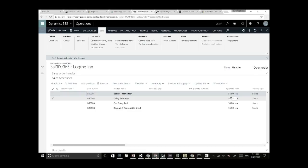So the last thing that happens as part of this process is we don't want to just go and ship goods and then have LogMeIn come back and say, hey, we didn't really want to reorder. We were shutting down for 2 weeks for renovations and you've just sent us a bunch of goods. Sorry, we're not going to pay you for them. So we want to send out an email and let LogMeIn confirm, yeah, I'm happy with that order. And so again, we're using a flow to do that behind the scenes.